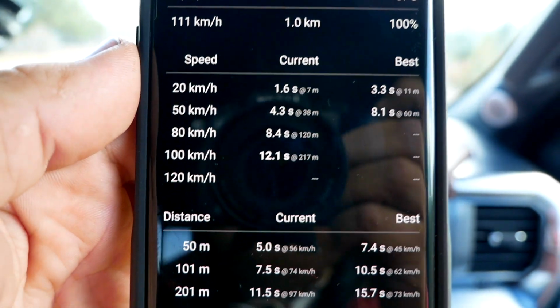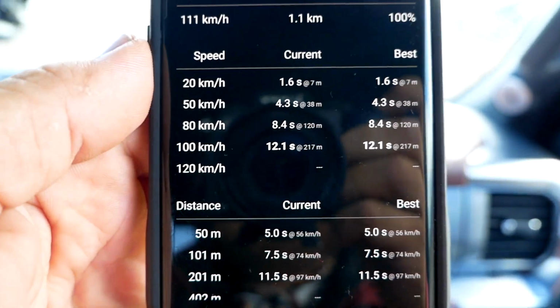Nice. That was a 12.1 0 to 100. Not quite TRX quick, but pretty darn quick. And you can see how it stacks up on the leaderboard.